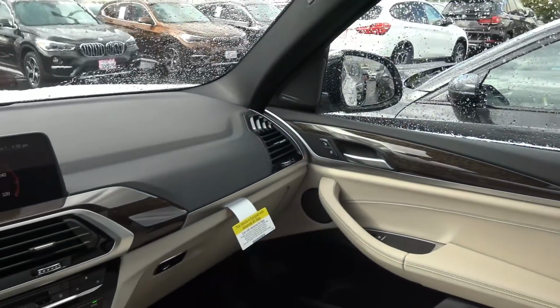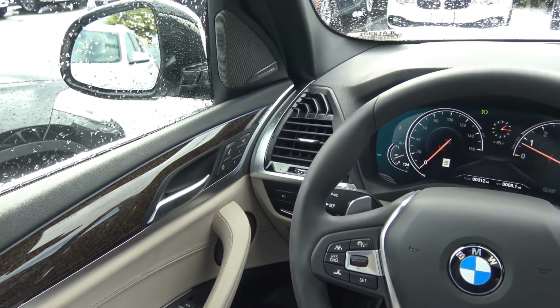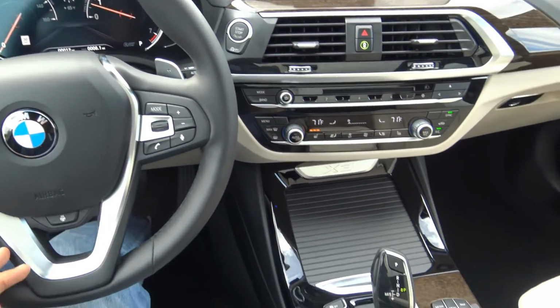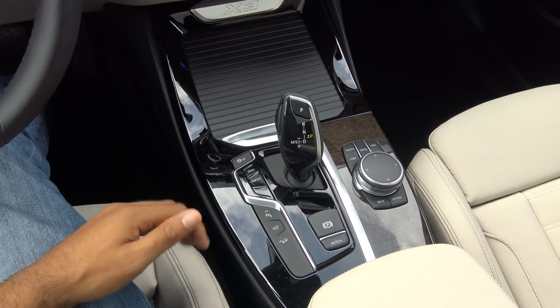As far as the way the X3 drives, you'll find it to be fairly similar to its predecessor, which is not necessarily a bad thing. It feels pretty responsive and provides pretty good on-road feel too. Especially there is a pretty good amount of distinction between the different driver selectable modes. It's fairly noticeable when you switch between them.